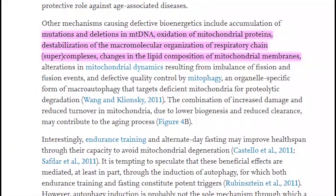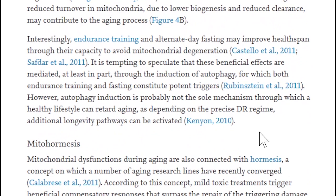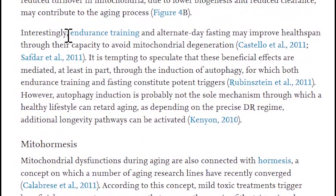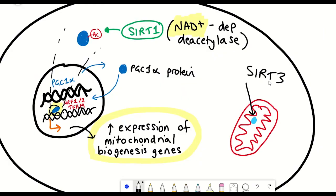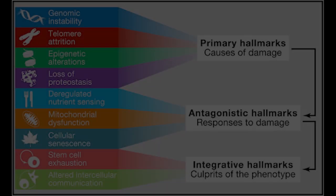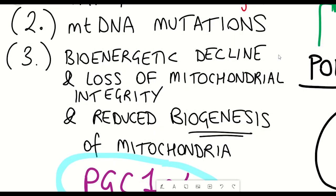In a similar vein, endurance training and alternate day fasting may also be able to improve health span in part through their capacity to avoid mitochondrial degeneration. And this again could be linked back to activation of SIRT1 that's shown to be activated during fasting. But all of these different interventions could be impacting multiple different hallmarks of aging. So what about targeting the mitochondrial DNA mutations themselves?